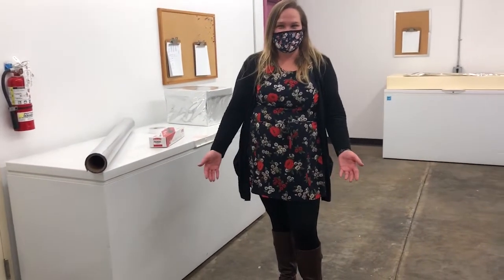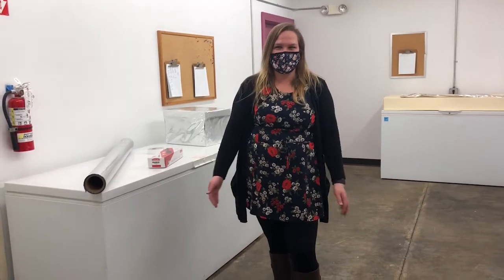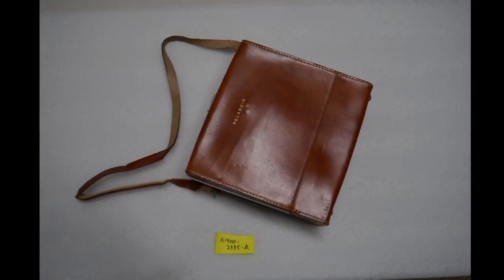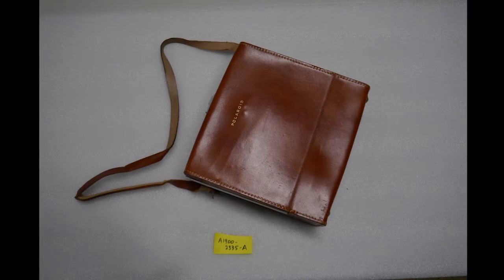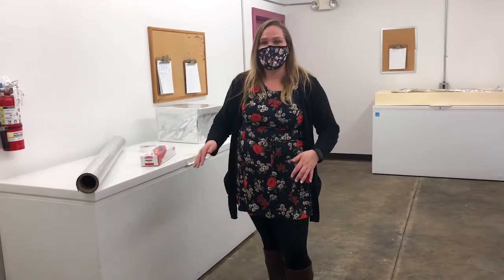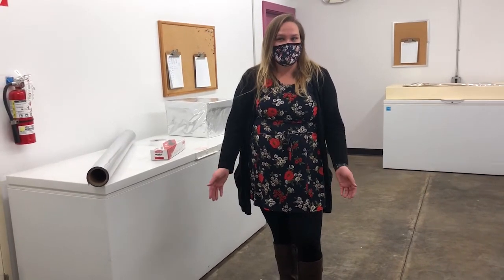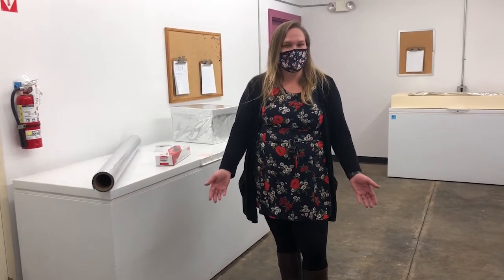Here at the San Bernardino County Museum, we use freezing as a method to kill any insects that may possibly be inhabiting any museum collection objects. So anytime we accept a new donation or an item comes back from being on loan or we take it off of exhibit, we take it down here to freeze it to possibly kill anything that might be living on the objects. Freezing collections objects is a simple and safe method to eradicate all life stages of insects, including eggs.